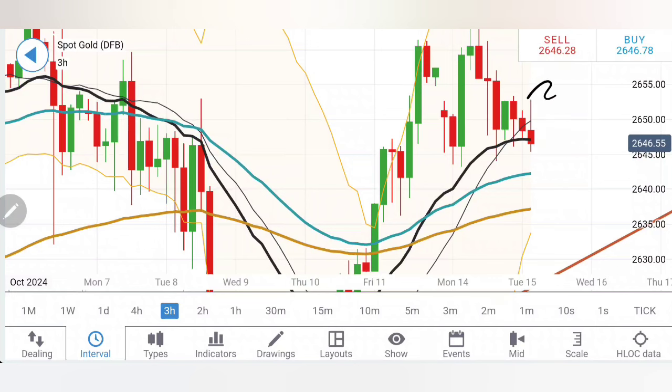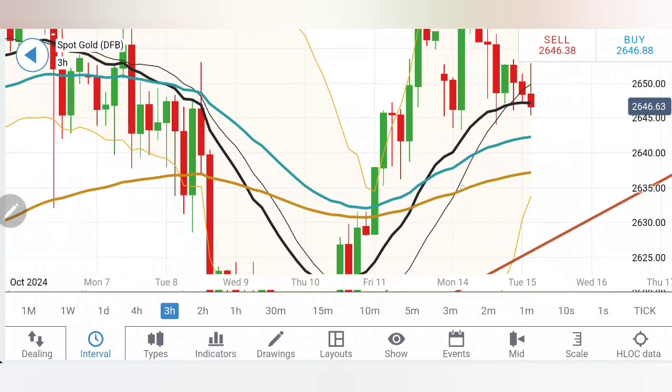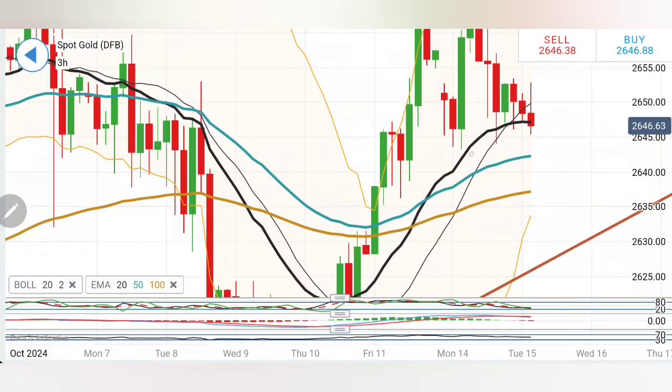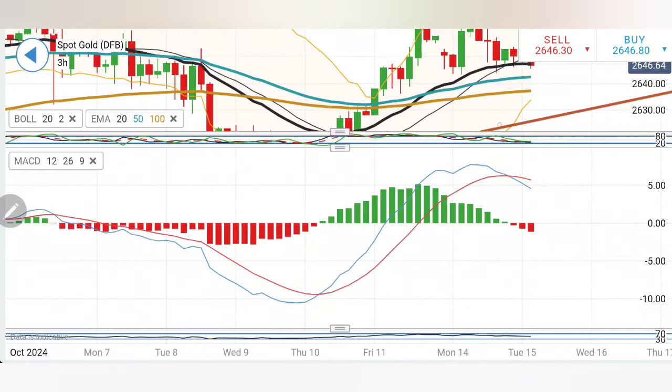Now on the upside, do note this is a flat top. It tried to breach this once, but failing to do so, we have seen gold reversing here. Thus the resistance on the upside towards 2654-56 is equally strong. Stochastic has dropped.